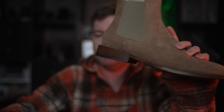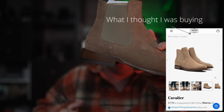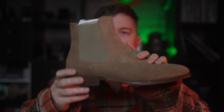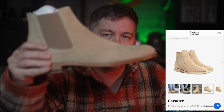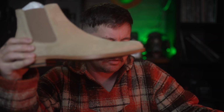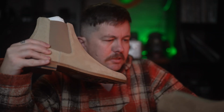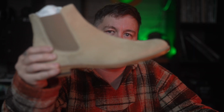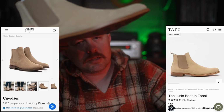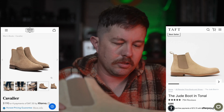I'm going to pop up the websites. These are the Cavaliers. This color is called Sandstone. They have another color that's called Dune that would probably be more similar to these. I think Thursday just kind of overexposes when they take their product shots. And so the Dune ones look very much white, but I'm guessing that they look like this, since to me, these look pretty similar to these on their website.